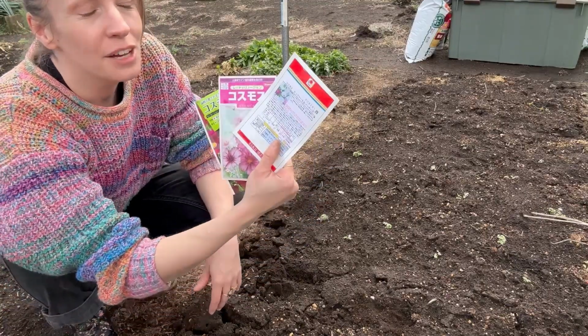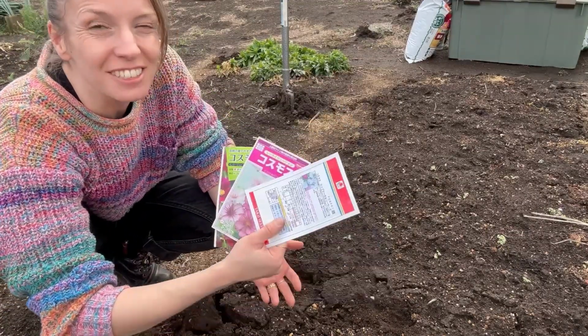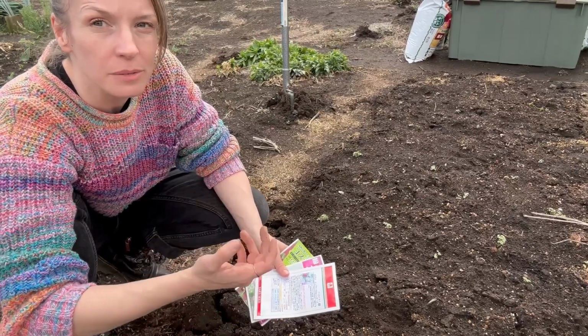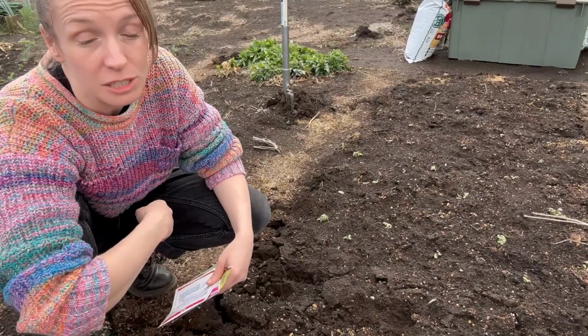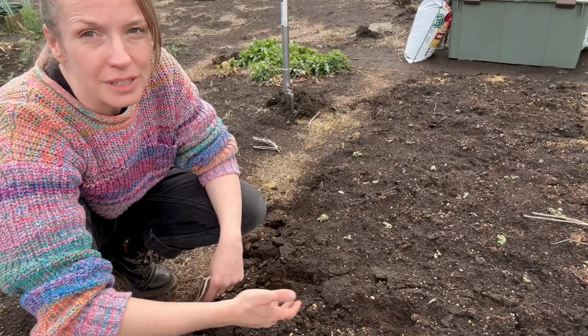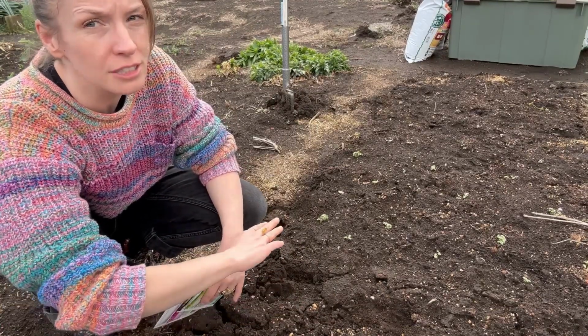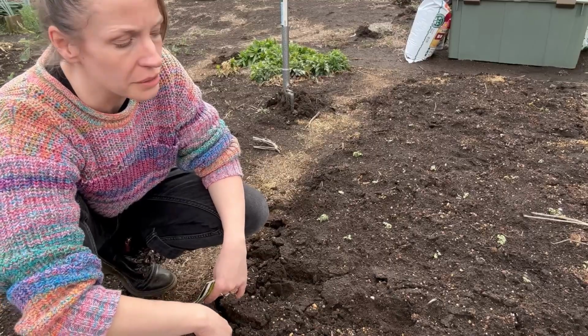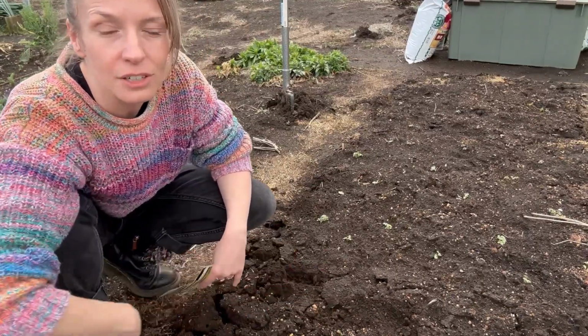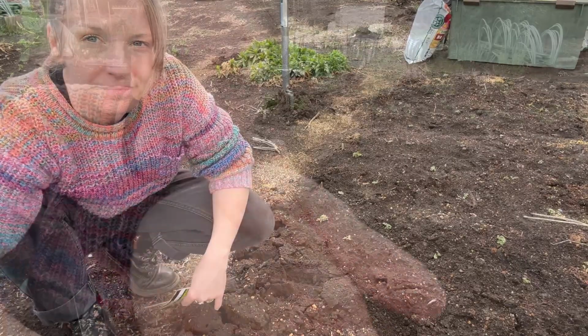Cosmos can become a kind of weed. They do self-seed very easily. If you are not cutting off the flower heads and you're letting them go to seed, they will self-seed around your garden and just pop up absolutely everywhere because they need very little to grow. Like I say, they do well in poor soil and they do not need to be deep in the soil to get them going. So I'm literally just going to rough up the soil a bit, sprinkle some seeds in and cover it over, and that is us.